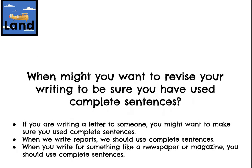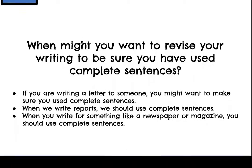And we're coming in for a landing. When might you want to revise your writing to be sure you have used complete sentences? Well, if you're writing a letter to someone, you might want to make sure you use complete sentences. When we write reports, we should use complete sentences. And when you write for something like a newspaper or magazine, you should use complete sentences.